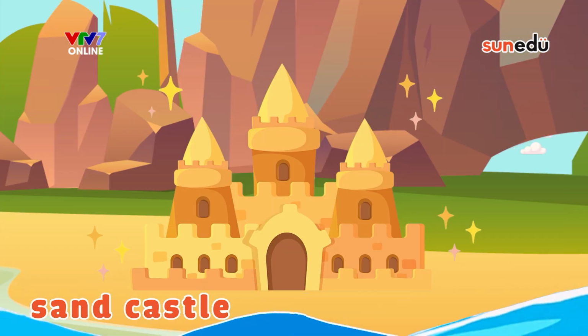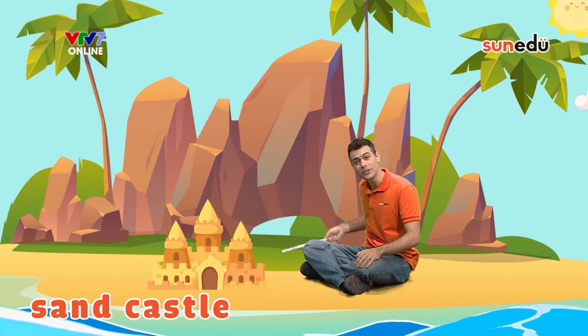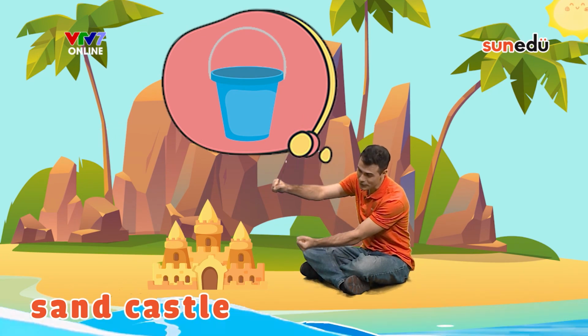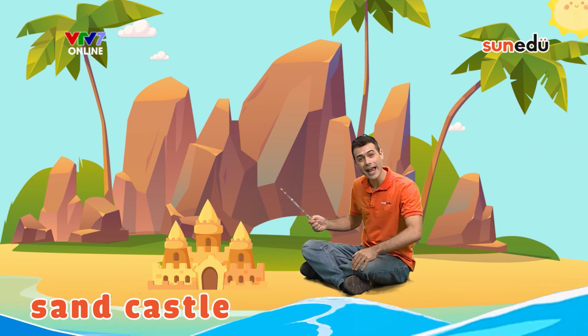Sand castles are made out of sand. Usually, you can build a sandcastle using a shovel, or you can also use a bucket. Sandcastles are really fun to make. Have you ever made a sandcastle before?